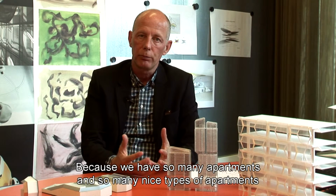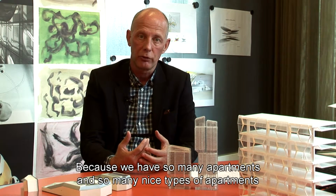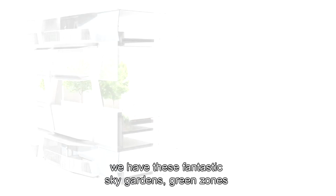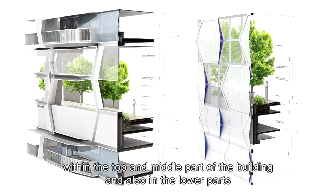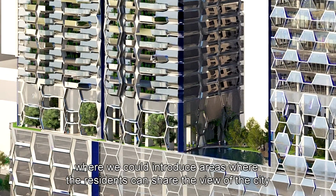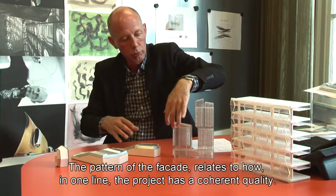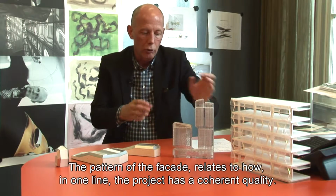Because we have so many apartments and so many nice types of apartments, the quality is that we have introduced some public areas, so we have these fantastic sky gardens, green zones within the top and middle part of the building and also on the lower part, whereby we could introduce areas where the residents could share the view of the city, the green, the leisure quality of the location.